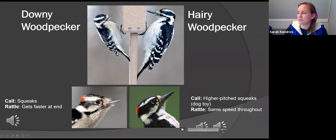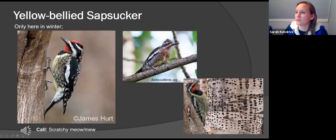And then the rattle, I think, is this. It's not working. It won't let me click on it. Anyway, it's the same speed throughout. Again, it takes some practice with time to tell the difference between these two, but there are little clues that can help you.